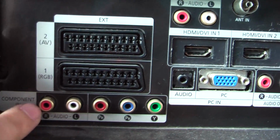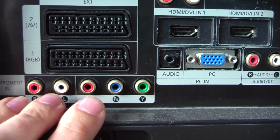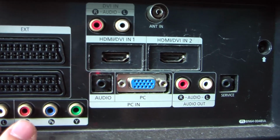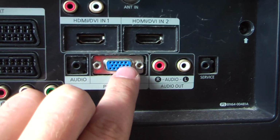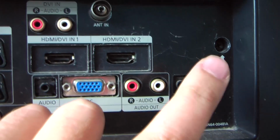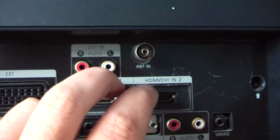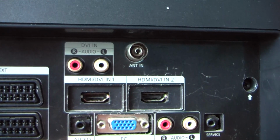Down here is a component, handy for the Wii, for instance. But as I mentioned, that's not here yet, but it will be eventually. VGA port, not gonna use that, I don't think, and some audio ports, and I think this is digital audio, not sure, don't use it. And some more audio stuff here, and of course the RF, which is still being used.